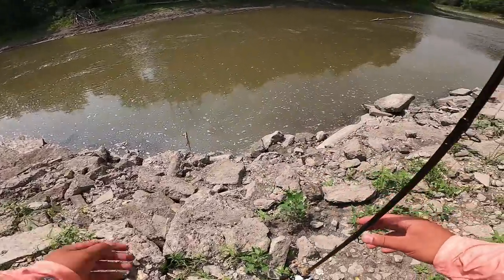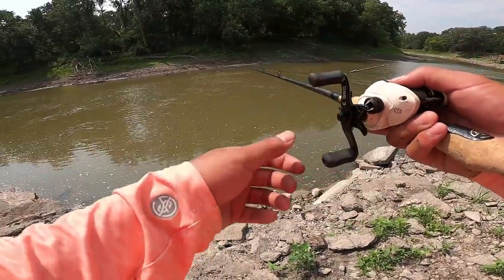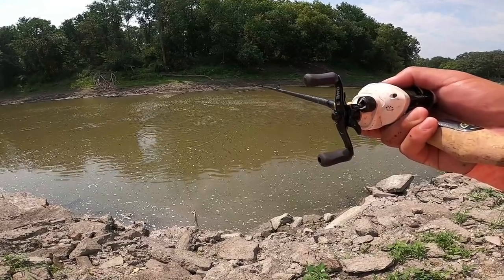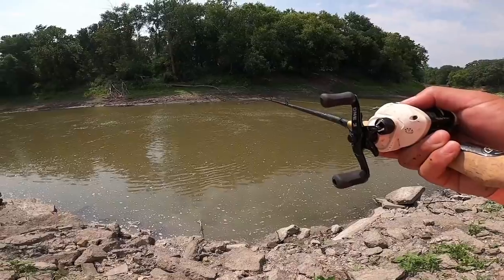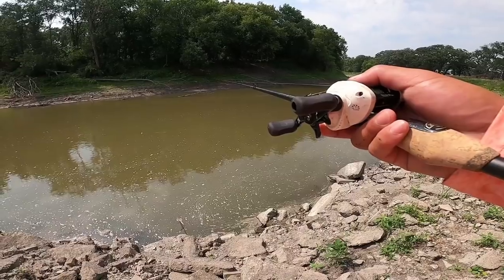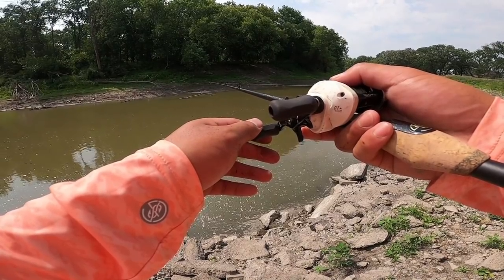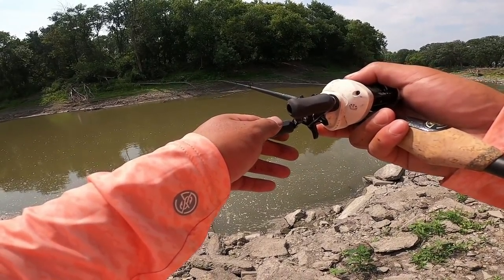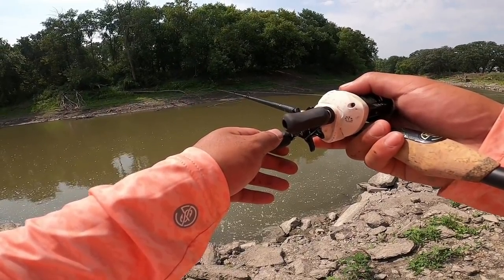We're getting bit, boys. We're getting bit. I moved this rod a little bit to the left, and we're definitely just getting, oh yeah, I feel little nibbles. I know you're not big, but I just want to catch something, man. Oh, he's swimming with it. I think, I don't know. I'm confused. Okay, I felt bites, I swear. Oh yeah, there he is. Oh, little bites.